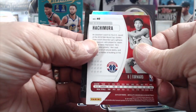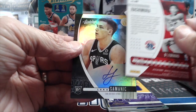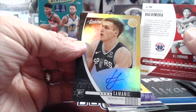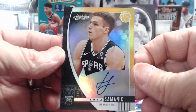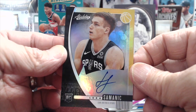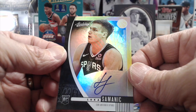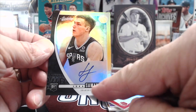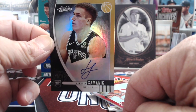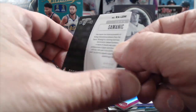And it's going to be our autograph. Oh, that's cool. We got one of the hard ones. Not a great one, but I don't know how hard those are to pull. They're like one every two, three boxes. That's a really nice-looking card. The way they did that silver and then the auto on there. Are they numbered? I don't think so. I don't see any numbering on it.